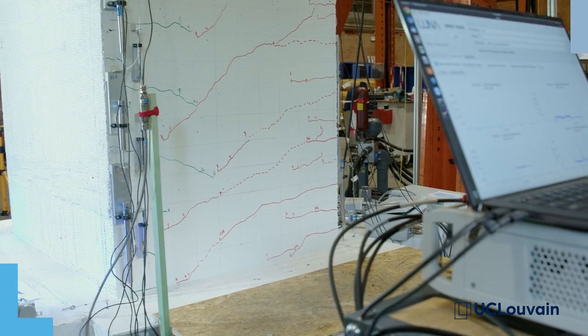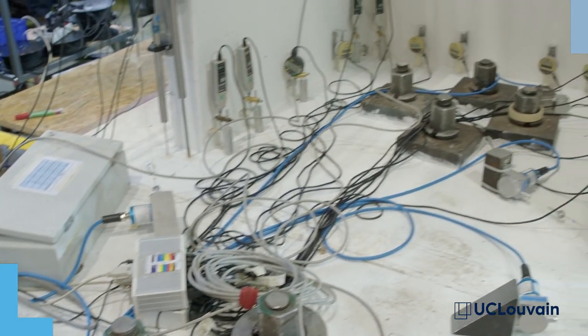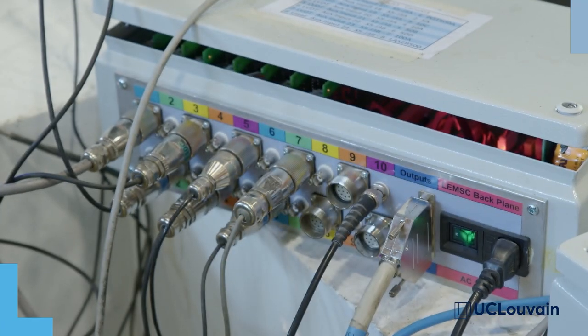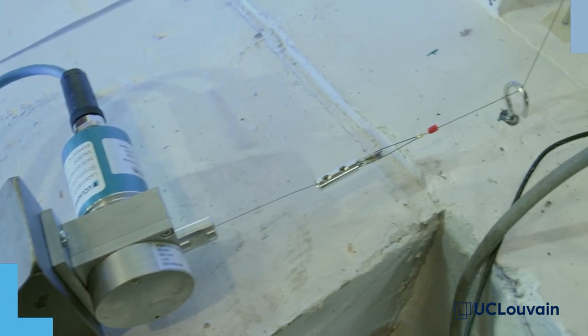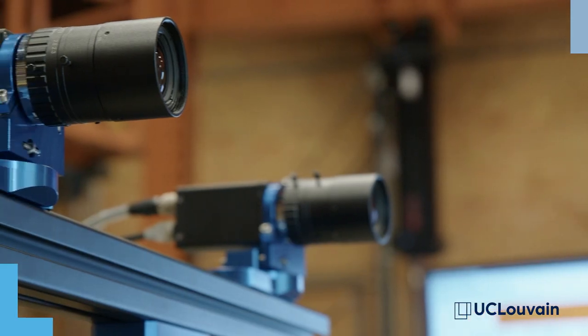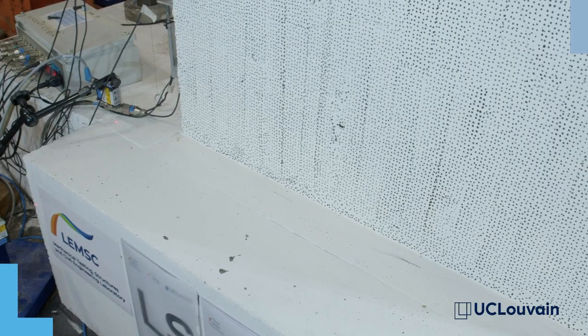So for the three tests, we use a lot of instrumentation, including conventional instrumentation, such as LVDTs, potentiometers, micrometers, and also lasers. We also use two sets of two cameras to capture the three-dimensional displacement field of the surfaces of the wall using digital image correlation techniques.